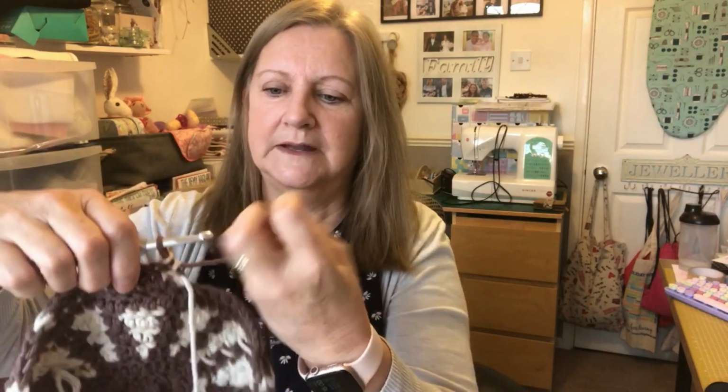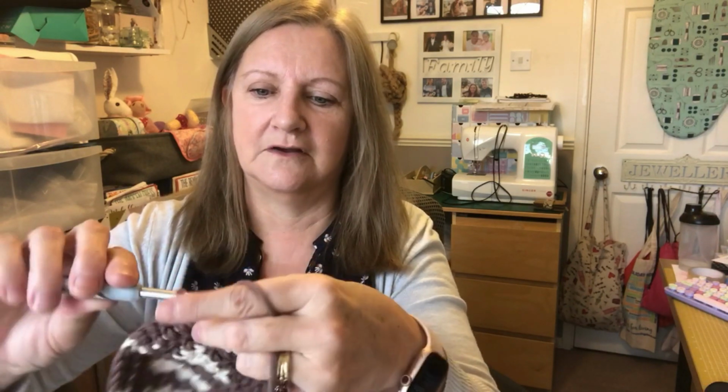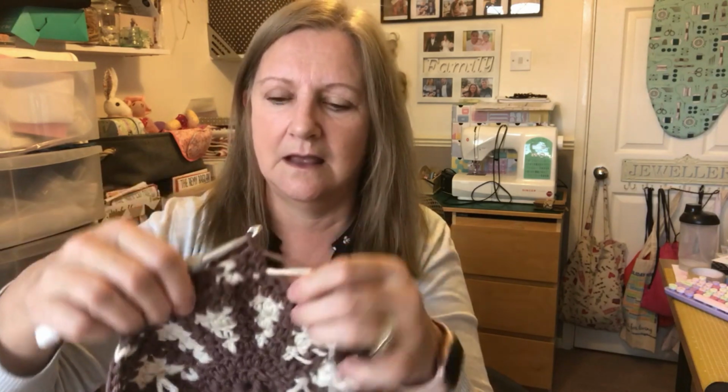But as you're doing it, I don't know if I can show you because it's a bit difficult up here, but the treble, you're catching this thread here, so it's weaved in each time, so you catch it until you go and use that colour, and then of course it's right with you.